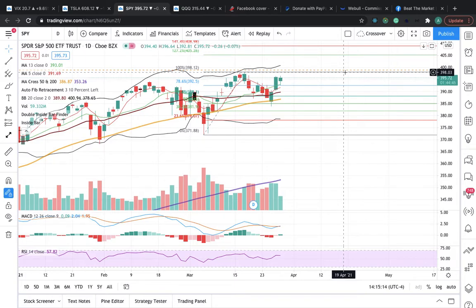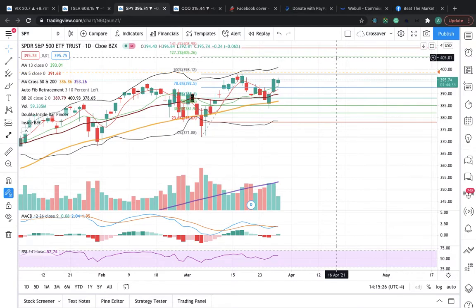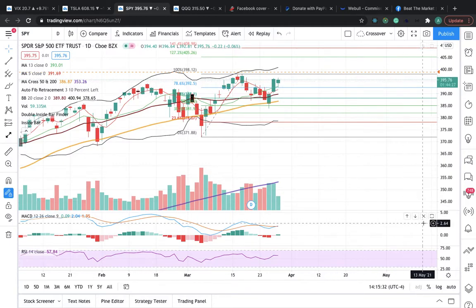If you're looking to short, that might be around the area you want to, considering we get rejected there. Because if we don't, we could go to all-time highs, maybe even 405, 404, 402. All right, so just keep an eye on that. I'm bullish right now on the SPY.